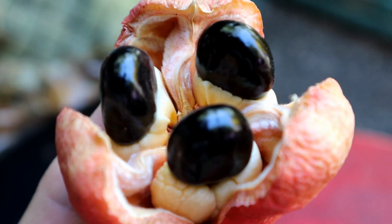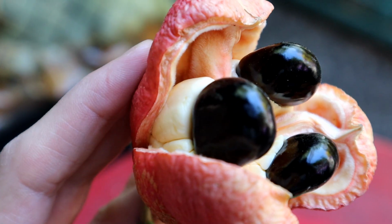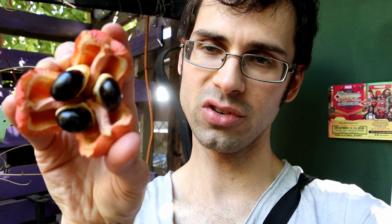Alright everybody, I am happy to say that I have with me the ackee fruit. It looks amazing. Just check that out. It looks like there's little eyeballs on it. It feels kind of like an orange rind on the outside. But when I try to push this together, it will not push together. When these things open, they open all the way.